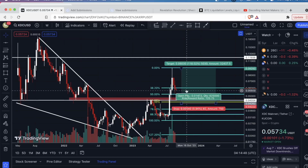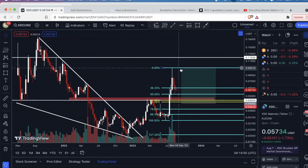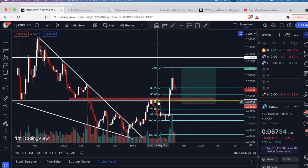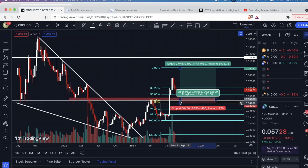If all I did was target the previous high right here, and I got in down here at the 618 with a very tight stop loss just below the 65% region, right? That would give me a risk-reward ratio of 1 to 11.58. That's amazing. So I would risk a little bit more than 8% if I got stopped out. That's what I would lose.